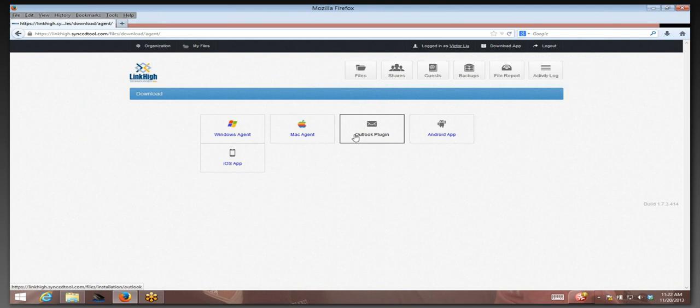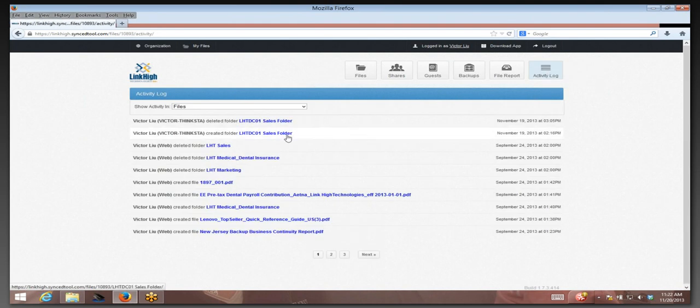Activity reports. I'll show you all the activities. These are just test ones I did over the last month or so. But every time, everything is audited. So if you delete a file, add a file, or create a file, it will show you exactly who did it and what time.